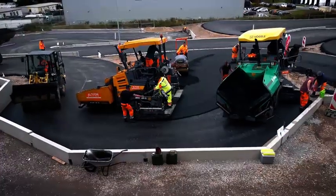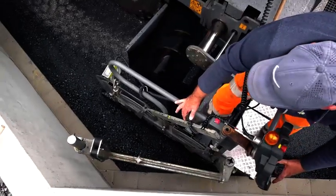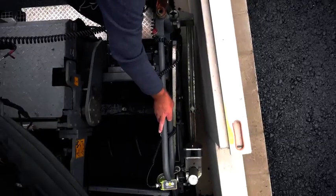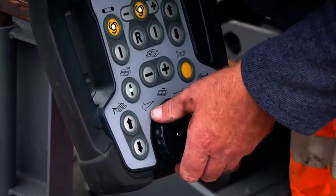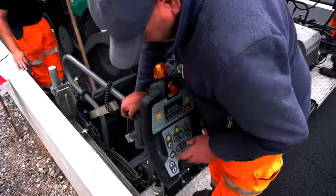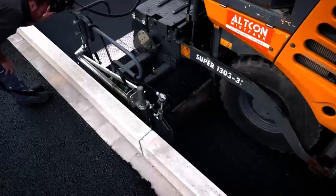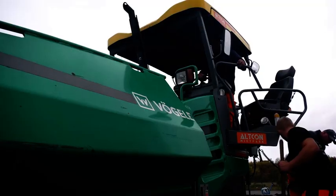The pavers need to be steered with great precision, particularly at the edges of the supporting walls and stone gutters on the go-kart track. This poses no problem for machines with Vögele's intuitive, tried-and-tested Ergo Plus 3 operating system, which gives paver and screed operators a perfect view of all crucial areas on the paver at all times.